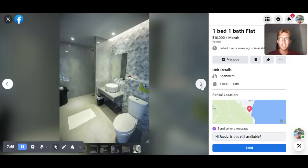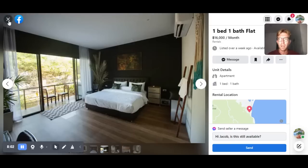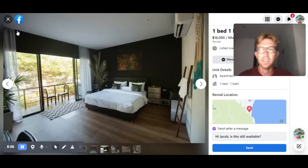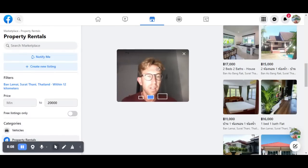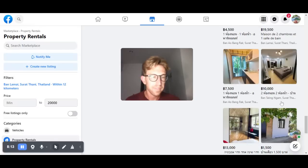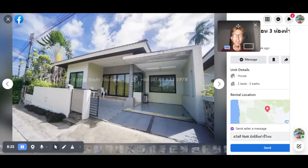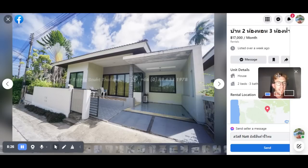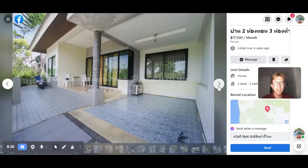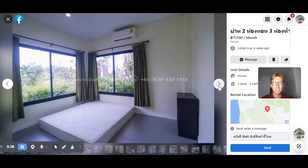This place looks pretty nice. It is furnished, but it looks like it's already been lived in for quite a while. So I think that's probably not the best option. But as you can see, as I'm scrolling through here, there are a lot of good options in Koh Samui. Even if you're on a pretty tight budget, you can still live very comfortably over here. And as I mentioned earlier, Koh Samui is actually one of the most expensive places to live in Thailand. But you can find some really good deals on rental properties on Facebook Marketplace.